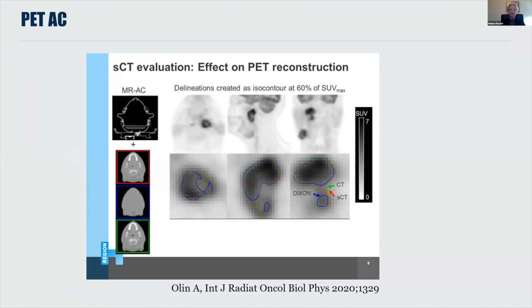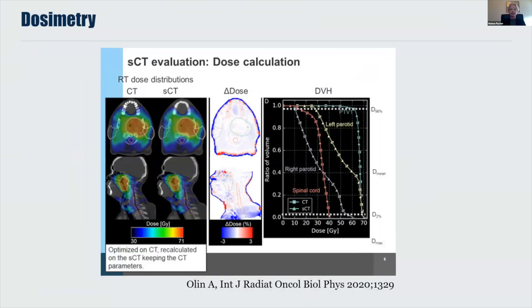This is just one example. If you look at the dosimetry, they also perform quite well. This is data from head and neck cancer, which is published. The dose volume histogram for the organs at risk based on synthetic CT and the standard CT are right on top of each other. There's no difference at all.